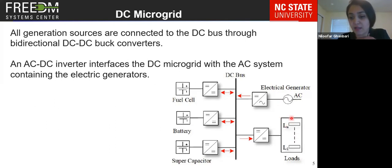Here you can see that we have different kinds of loads. They are all parallel to each other and they are aggregated into one load that is connected also through a DC-DC converter to a DC bus. And here, according to the direction of arrow, you can see that the loads are only absorbing the power.